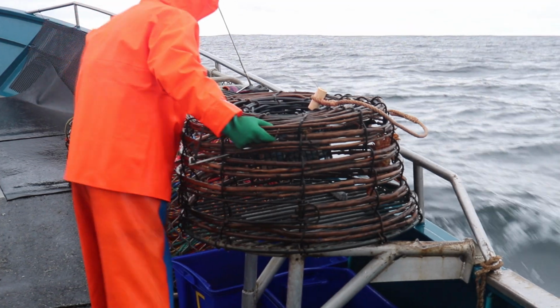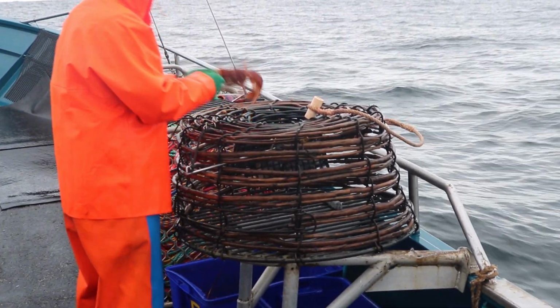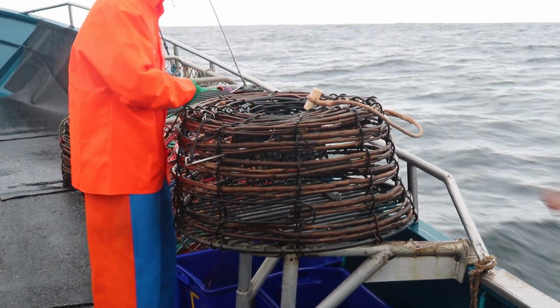Definitely take him, doesn't even need to be measured. And you, kind sir, I'm chucking on the measure, reckon it's undersized. Yep.